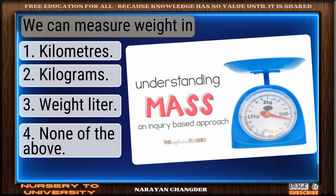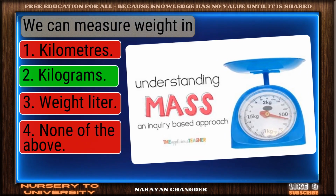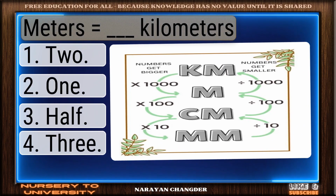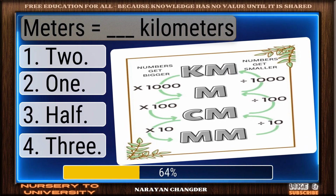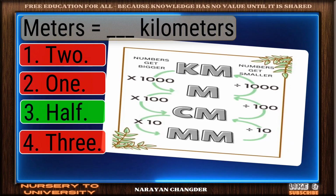We can measure weight in. Correct. Kilograms is the right answer. Meters equal to dash kilometers. Smart pick. Half is the correct choice.